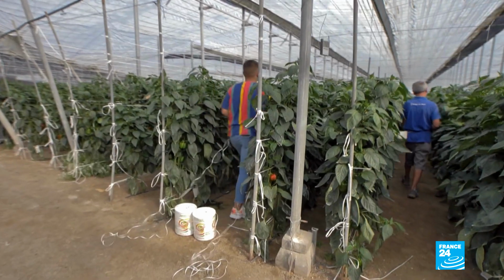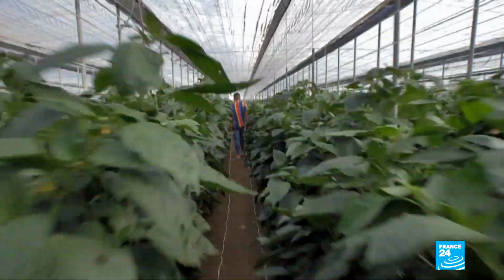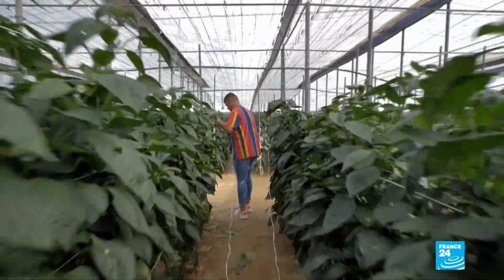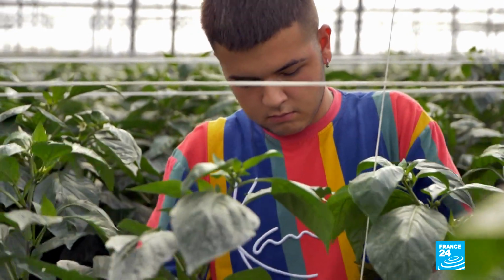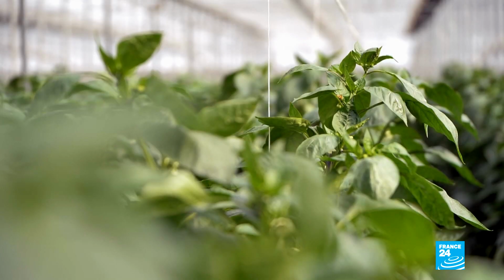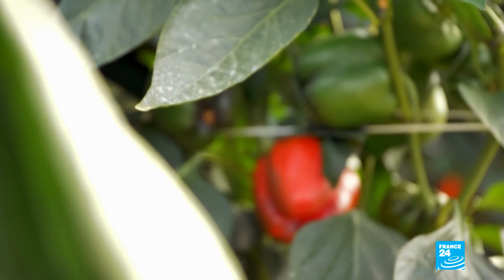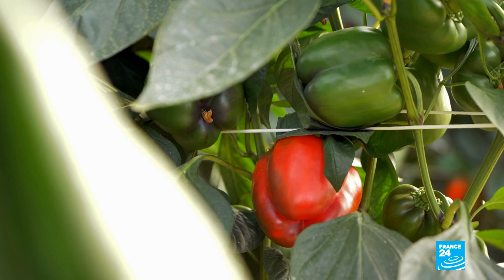We have to keep working on new solutions against new pests that arrive. We have to work on the optimization of the use of water. But basically, for me, the sea of plastic is a landscape where we can produce in a very sustainable way, where a lot of people can work and make a living, and where we can produce a product that is very healthy, with an excellent taste and very good quality.